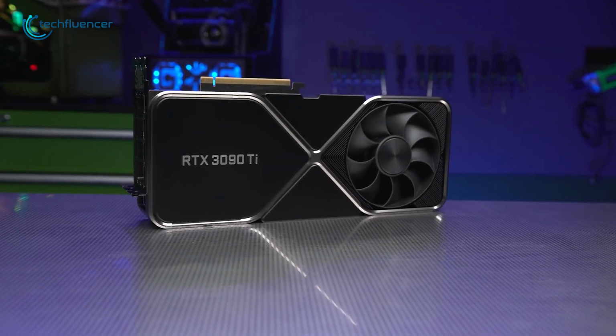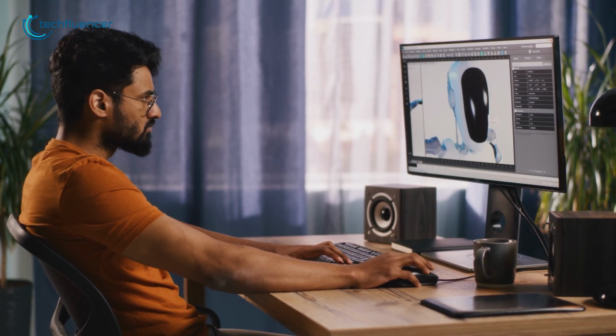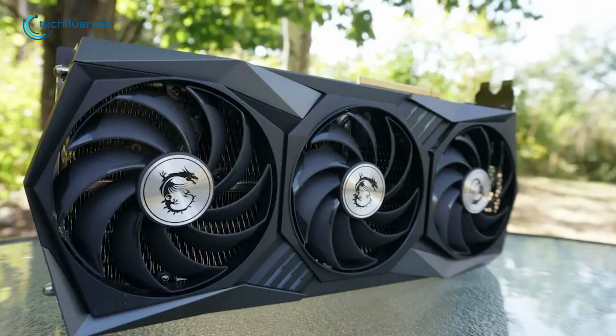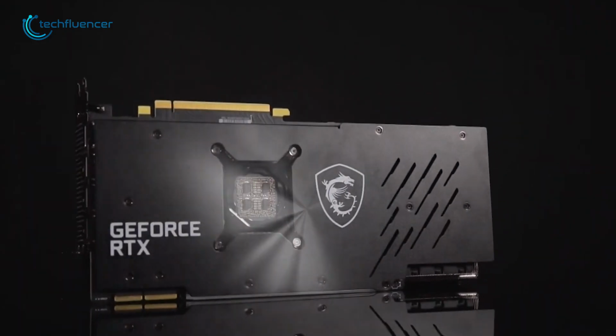The best RTX 3090 Ti GPU is a solid bet in terms of gaming performance and 3D rendering. As there are plenty of aftermarket variants for this card, how will you choose the one that fits you the best? To help you with that, in today's video, we are going to showcase the top 5 best RTX 3090 Ti GPUs.